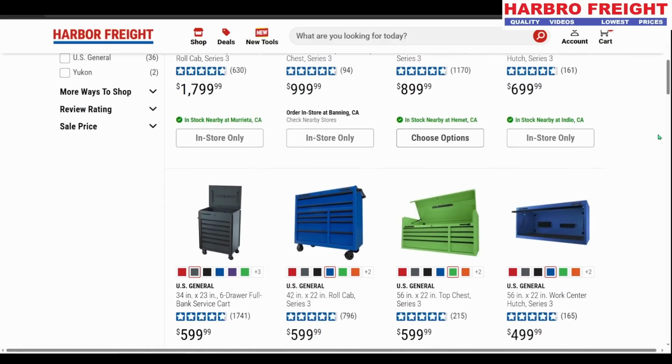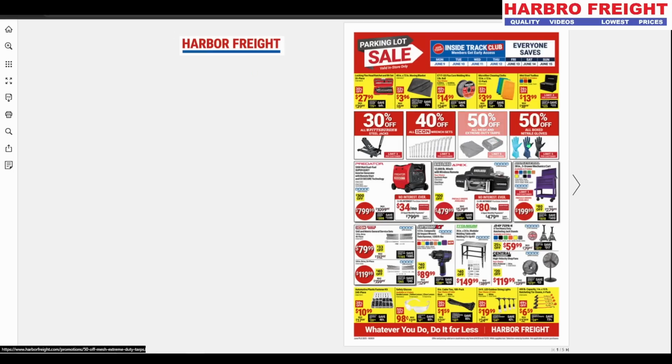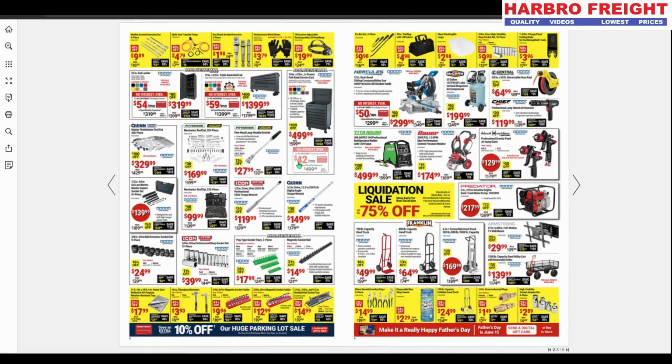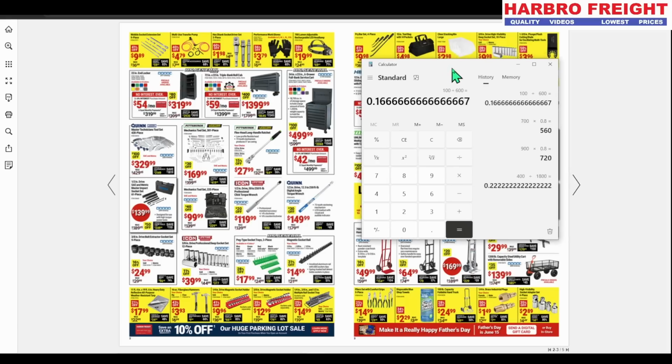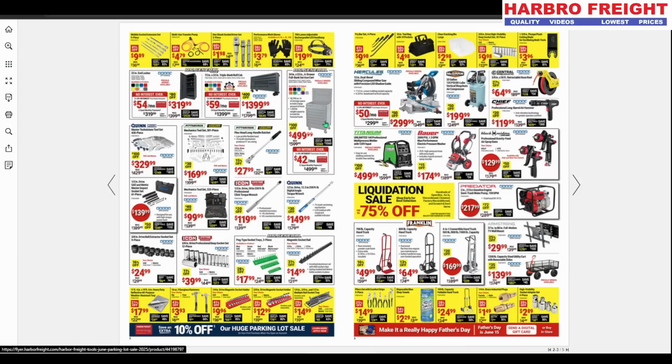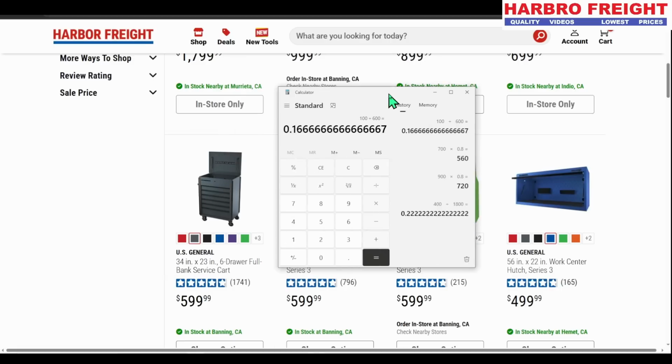And let's keep going. There's 38 items in this, and this will go through everything. And here we go. We have the bank service cart. Let's take a look back at the flyer. $500. It's $100 off. And this will just be a reminder. If you're doing $100 off of $600, that is only 16% off. Almost 17% off. So you're better off if you're considering the full bank service cart. You can get it for 20% off. So instead of getting it for $100 off at $500, you'll get it for $480. So you're saving an extra $20. And $20 is not nothing. $20 is a lot of money.